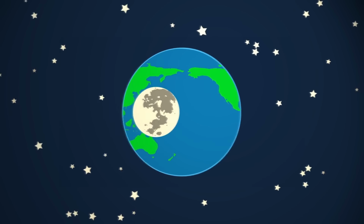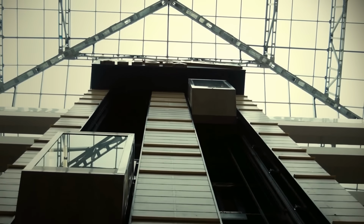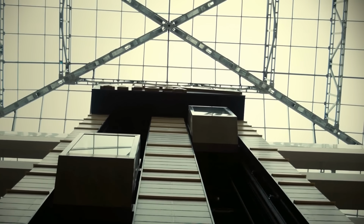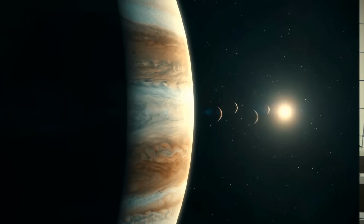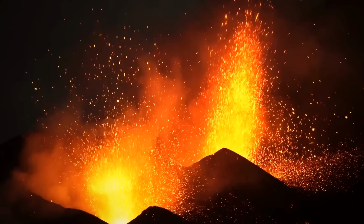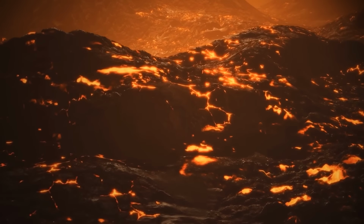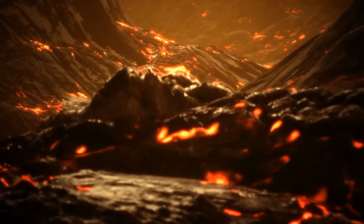Io doesn't have an ocean, but the ground itself moves and goes up and down. It's like an elevator taking you to the bottom and then the top of a building with 30 stories. The gravity of Jupiter and its other big moons affect Io, so the solid ground tides on its surface are over 5 times as high as the highest ocean tides on our planet.